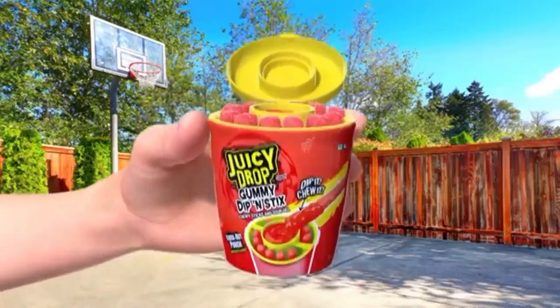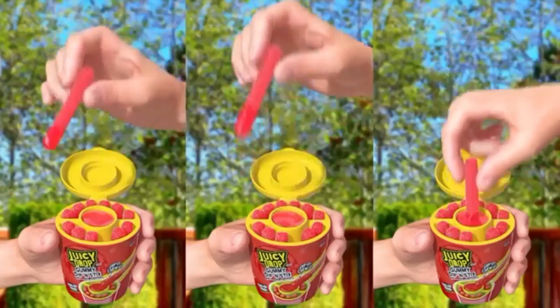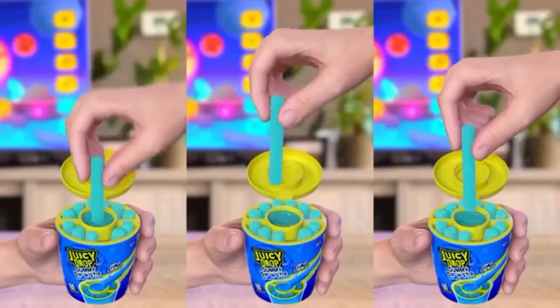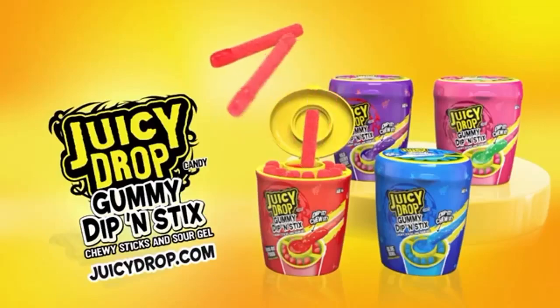Juicy Drop Gummy Dippin' Sticks. Packed with sweet gummy sticks and sour gel so you can dip anywhere. A video game dip. A hiking dip. It's your dip, your way. Juicy Drop Gummy Dippin' Sticks.